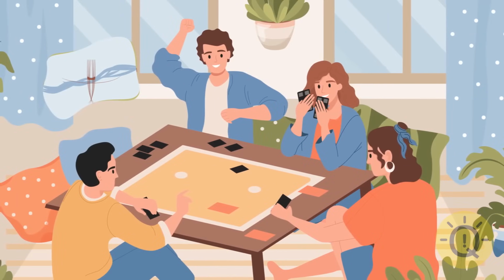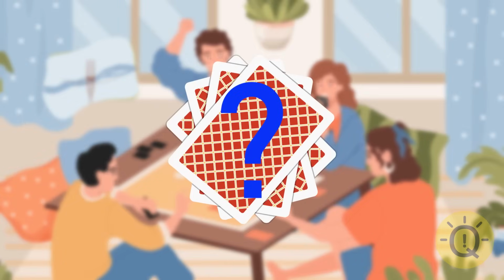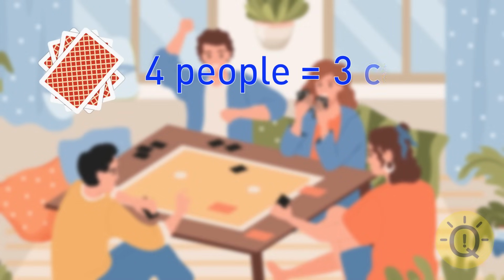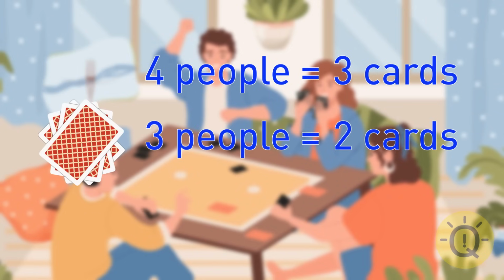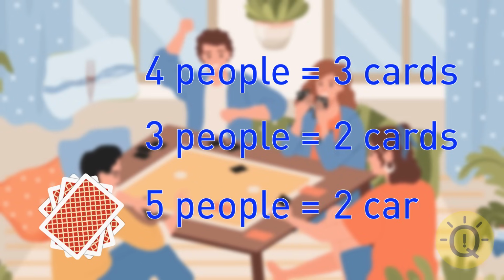When several friends decided to play cards, they noticed that a few cards had been lost. But they found out that if they dealt the rest of the cards among 4 people, 3 cards would remain. If they dealt these cards between 3 people, 2 cards would remain. And if they distributed the cards among 5 people, again, 2 cards would remain. How many cards were left in the pack?